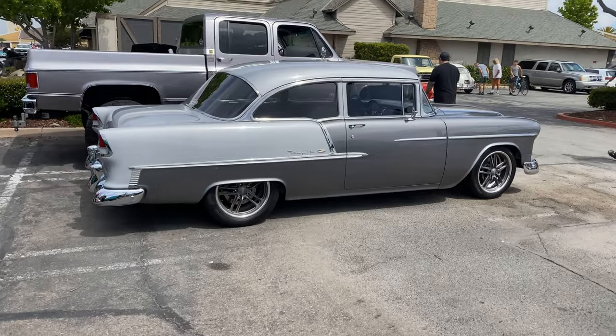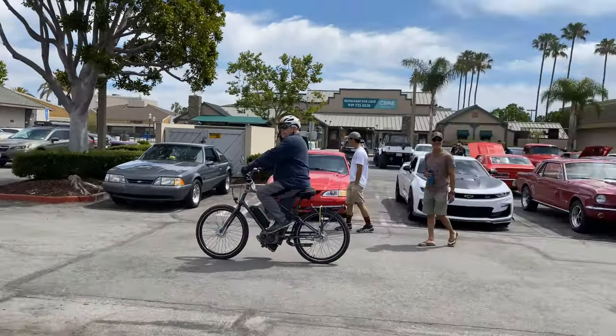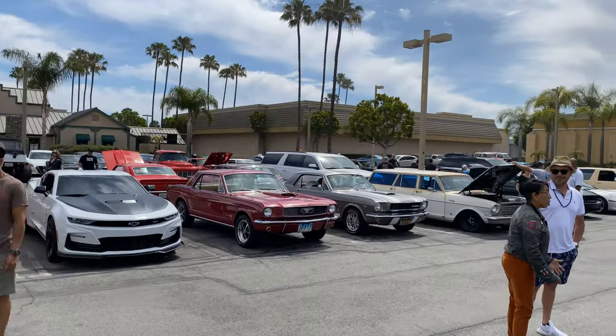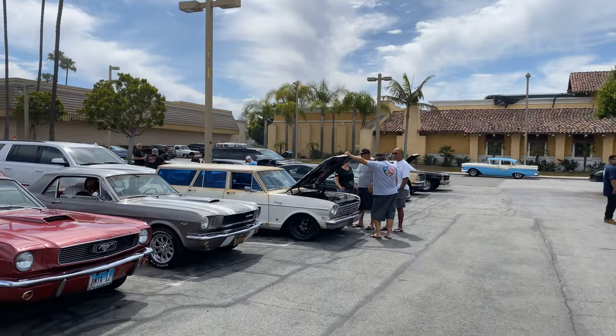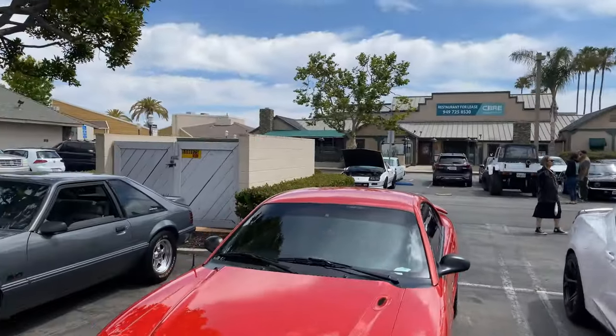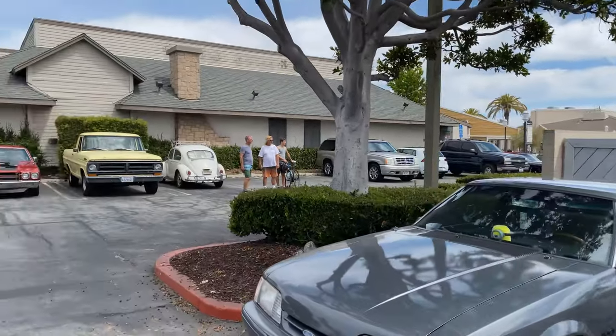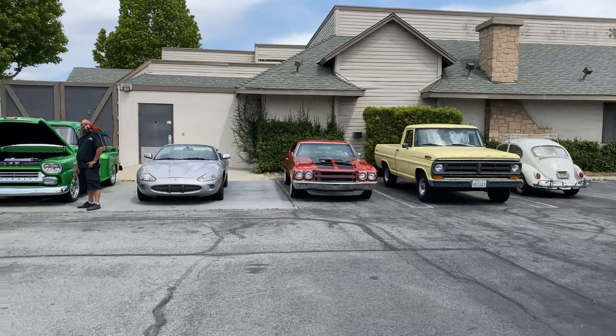Nice double nickel Bel Air here. Yeah, and everybody's starting to roll out. Starting to thin. So I'm not going to spend a ton of time here. I just want to kind of give you guys a lay of the land. Get a look at everything. Start getting some rollouts going here. There's that bump side from earlier. There's the Apache.